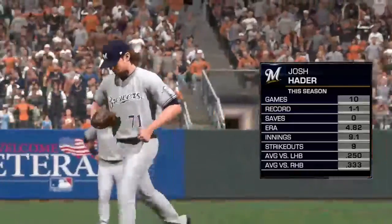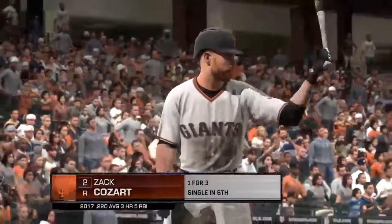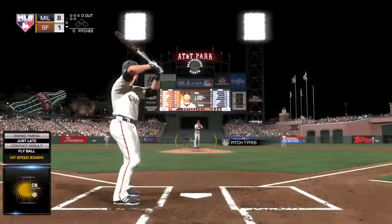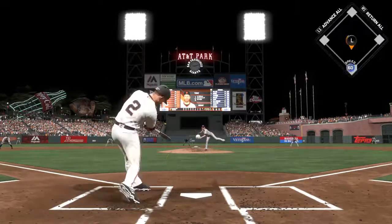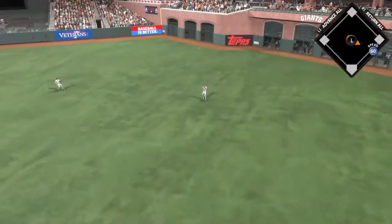Number 71 takes the mound as he's been called. Here's the shortstop, Zach Cozart. He'll try and do what he can to work toward cutting into this big deficit. The shortstop, number 2. Skied into straightaway right. Colabello's there. 1 out.